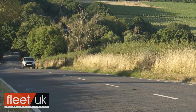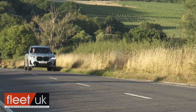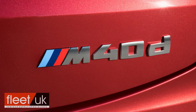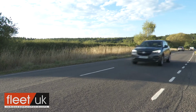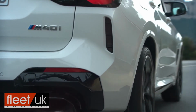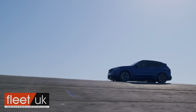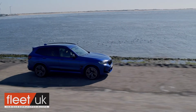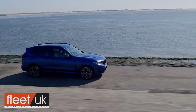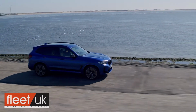That only leaves the performance models. Now we'll start with the most sensible of those, the M40d diesel that we're driving here, which manages up to 40.9 miles per gallon on the combined cycle and up to 181 grams per kilometre of CO2. The alternative M40i petrol version, the readings there are up to 31 miles per gallon and up to 206 grams per kilometre. And for the top X3 M Competition, well, you're looking there at up to 26.2 miles per gallon and up to 241 grams per kilometre.